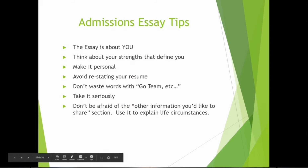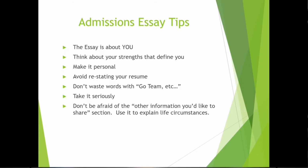in the essay. They already have that information and you have used up words unnecessarily.